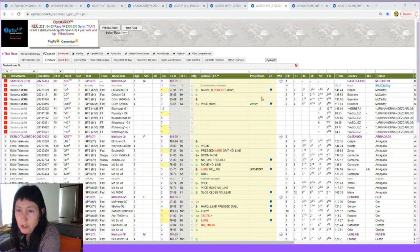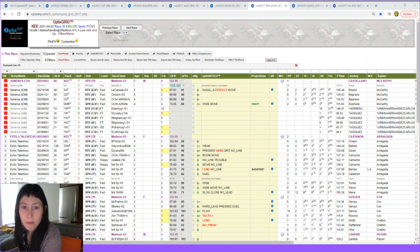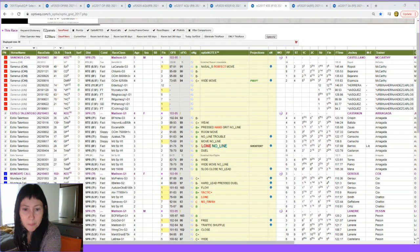Yeah, I mean, she's not really a front runner. So I can't really see, tactically, them trying to run with the three. And then overall, I mean, speed figures are just a little bit light, 95 to 103, compared to the others.